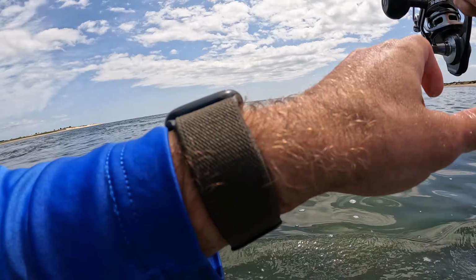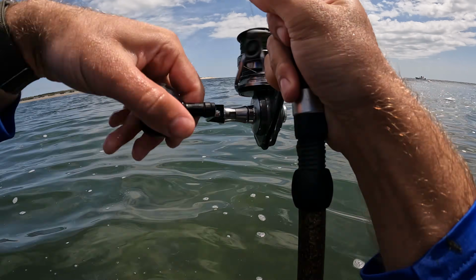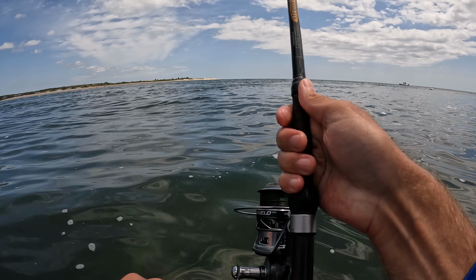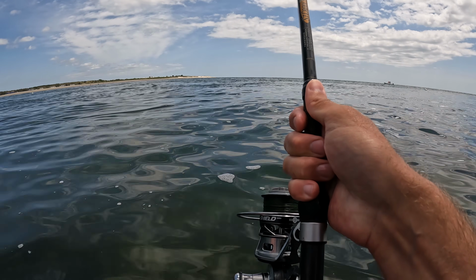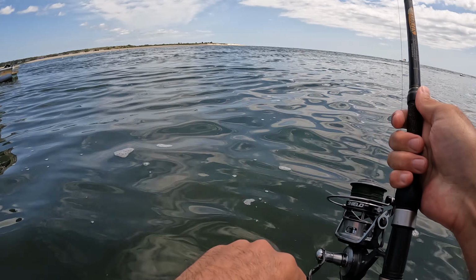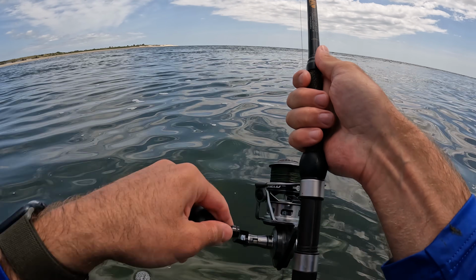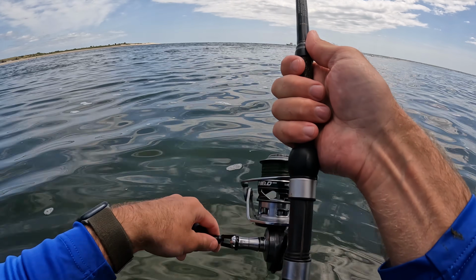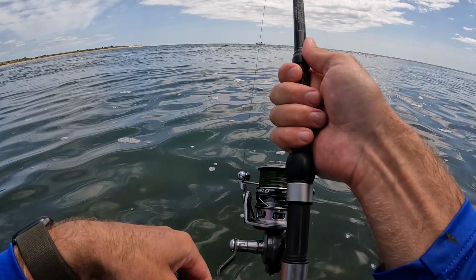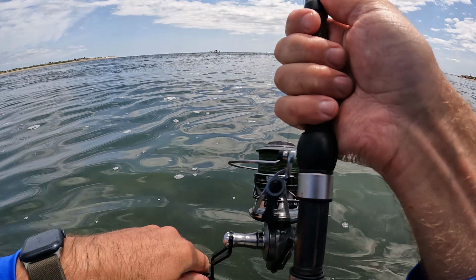We're gonna make about 10 more casts with this. These NLBNs are so tough. They're really tough plastic, and you screw them into the jig head so they don't tear off easily. They're just a really hardy bait, great for these stripers that tend to be very tough on lures, especially the heavy ones. Gotta retighten that drag for the hook set.